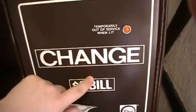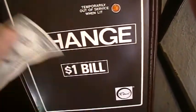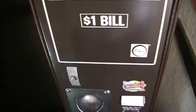Let's get some quarters. Everything's on quarters, so I do it the real way. I don't do it the cheesy way with the free play and everything. But I think I want to get a bigger one because this one only takes dollars. I'm thinking I want to get one that takes 20s or 10s or 5s. Get like a bigger unit.